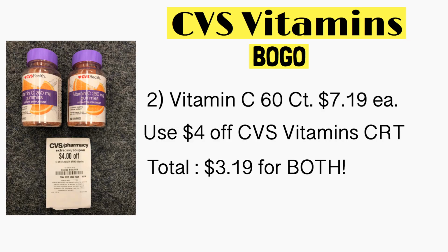So I got the vitamin C, it's 250 milligrams, it's 60 gummies in each. Because it's one of the cheapest items, they are $7.19. So buy one, get one free. I also had a $4 off CVS brand vitamin CRT, so I went ahead and applied that.